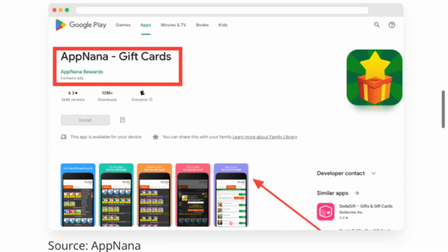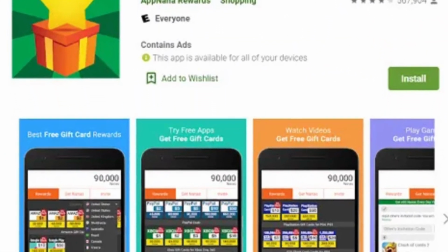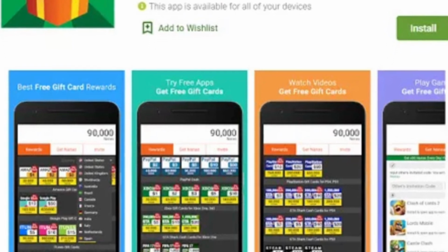AppNana exchanges points redeemable for Amazon or iTunes gift cards when you download and install various apps on your phone or tablet. Once the app is downloaded and used for a certain amount of time, AppNana awards the user with points. It's really that simple. AppNana also offers other ways to earn points, such as completing surveys, watching videos, or referring friends to the app. One downside of this app is that it's only available for Android devices.